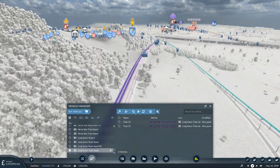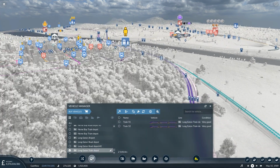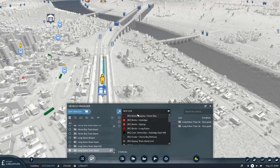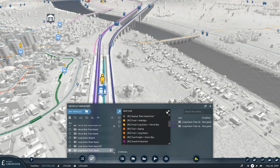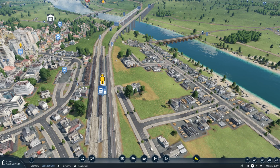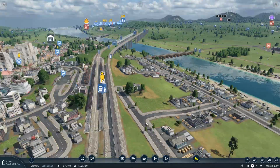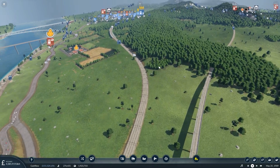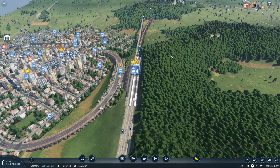Then we'll head over to Herne Bay just to bring the new line into view for our camera, so we can actually assign them onto this line. Where are we? RPX Herne Bay to Epping Express. And away we go.